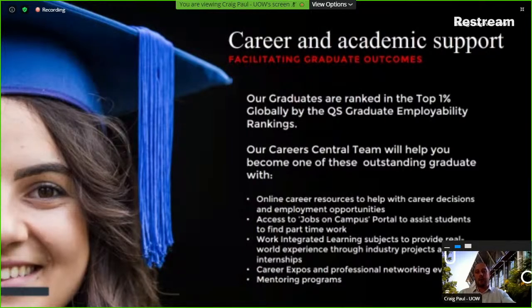Now, when it comes to looking for work, our Careers Central team have online resources. So this is like an online jobs board where local and global employers will actually put job requests on the jobs board looking specifically for our graduates. We also have jobs on campus where I know many students are interested in finding work on campus that matches up with their working timetable as well as their study timetable and time with friends.